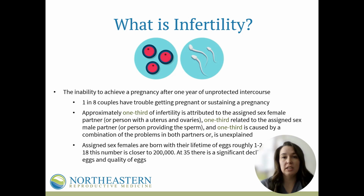Infertility is the inability to achieve a pregnancy after 1 year of unprotected intercourse. As we move into our mid-30s, it has been recommended that couples over 35 seek more information and possible treatments after 6 months of trying on their own. Infertility can be attributed to a number of things. When we break it down, we see about 1/3 of infertility being related to the egg, 1/3 being related to the sperm, and the last third is a combination of the two or simply unexplained.